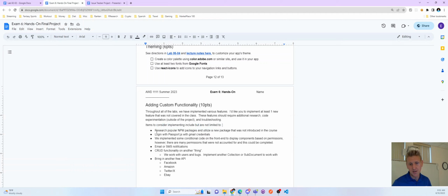Items to consider implementing include but are not limited to the following. You can just implement one of these if you want to, or something else. The first one: research a popular NPM package and utilize a new package that was not introduced in this course. Okay, so that would bring in new functionality. Obviously, I haven't covered it. This would be something that you would research, experiment with outside of this project, and then figure out how to bring it into this project. And so that's one thing you could do to get these 10 points on custom functionality. Another thing you could do, we danced around, but we never implemented Gmail credentials, Google credentials.